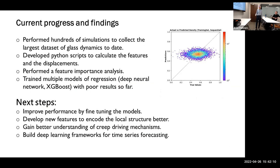And so for the current progress, we have already performed all the glass simulations so that we could have all the data set. And then we have already finished the Python script to calculate all the features and the displacements. And then we also did the feature importance analysis to select the most important 15 features and then input them into the machine learning model.